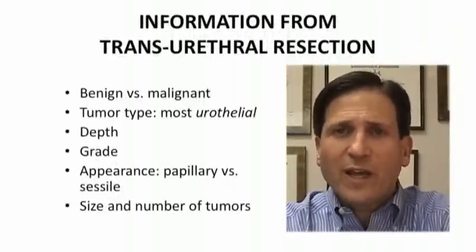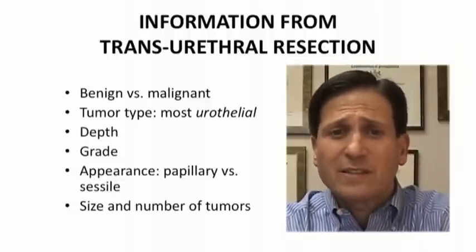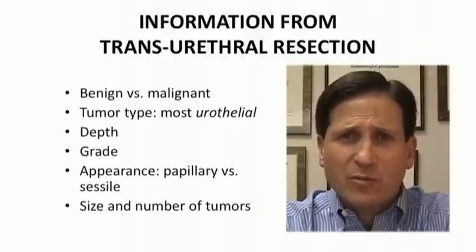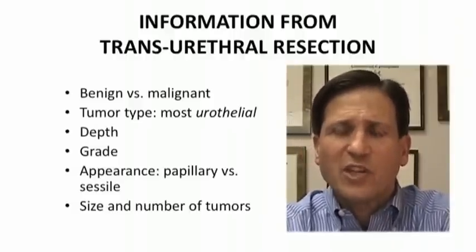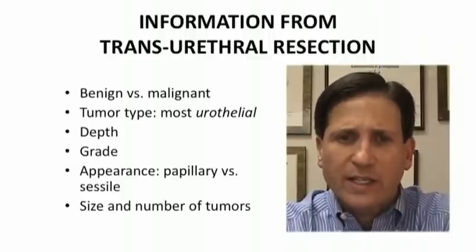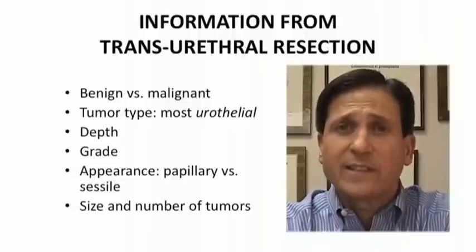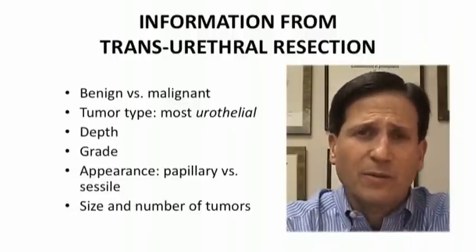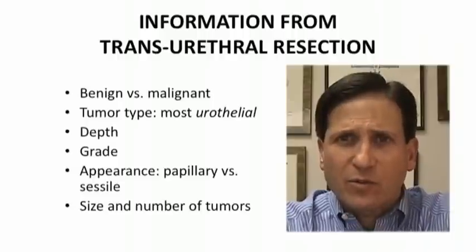We get very important pathological information. Number one, is the tumor benign or is it malignant? What is the type of the tumor? And as I stated before, most of the time it's the tumor originating from the unique lining of the urinary tract called urothelial lining. We get information about the depth of the tumor. Is it superficial or is it deep? If deep, how deep?